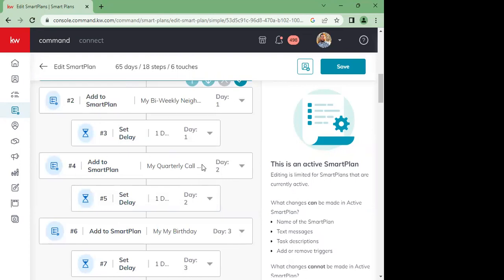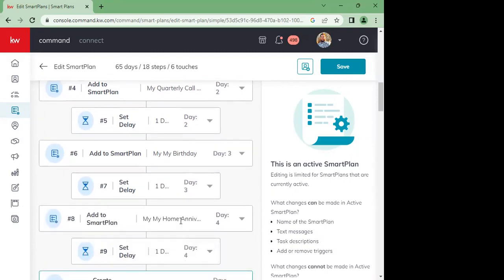Unless you take it out, it will automatically add them to your quarterly call, meaning that you should be calling them every quarter. They should at least get a phone call from you. It'll add them to your birthday smart plan as well. That's the one that we were just discussing about sending out the postcard, posting on their Facebook or Instagram, happy birthday, whatever the case may be, giving them a phone call, shooting out a text, that kind of thing. Home anniversary, obviously, if you don't sell them a home, this is one that you would take out. There's no need for it to be in there. Once you do sell them a home, then you can add it back in.